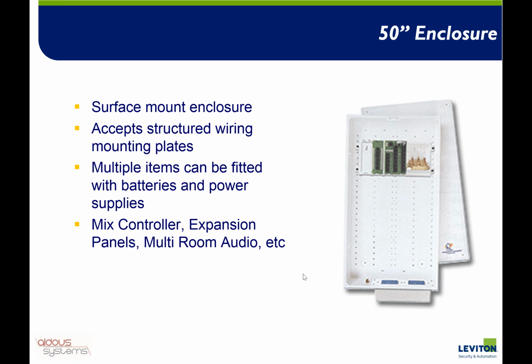The Omni controllers do come in their own enclosure that, for UK security regs, has a tamper on it. However, you can fit the controllers into these larger cabinets if you wish. These are called structured cabling cabinets, and we use the structured mounting plates to mount them in there. You may want to do that if you've got a large system and you can put multiple things in here.